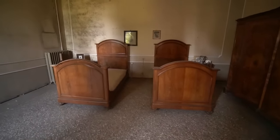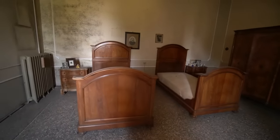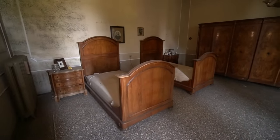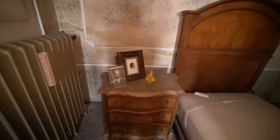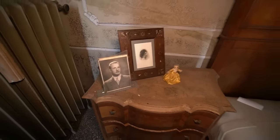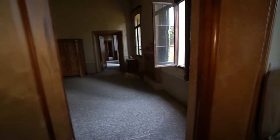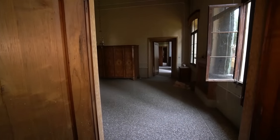You know when you just see these old houses on horror films like House on the Haunted Hill and stuff like that, this is just exactly the same, man. It's terrifying. It's all right people going, oh yeah, I'd explore that. Yeah, but would you come on your own? That's the question. Please tell me this camera's picking up these noises.